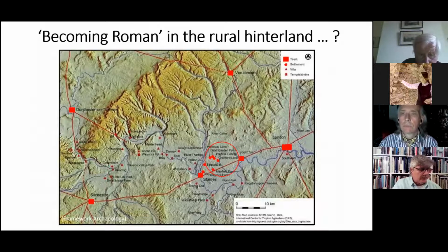Now, the Roman conquest, when it came, appears to have had little immediate discernible effect on the West London landscape. The major road linking Londinium to Brentford, Staines and Silchester was probably constructed in the late 40s or early 50s, and some way to the south of most of our sites. But the long-established network of local tracks and droveways, some of which may well date back to the Bronze Age, would almost certainly have remained in use.